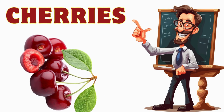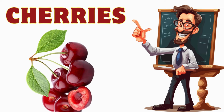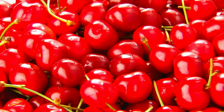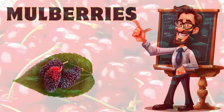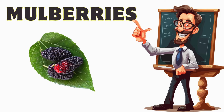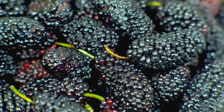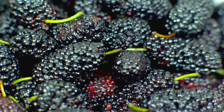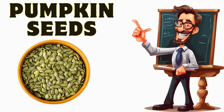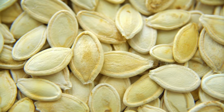Sweet dried cherries. Imagine cherries kissed by the sun and turned into sweet, chewy treats. That's what dried cherries are like, perfect for a sweet snack. Mystical mulberries. These berries are sweet and chewy, with a hint of the forests where they grow. They're like little whispers of nature, packed with nutrients. Peppy pumpkin seeds. Also known as pepitas, these seeds are crunchy and full of energy. They're like little bursts of sunshine, great for a quick snack.